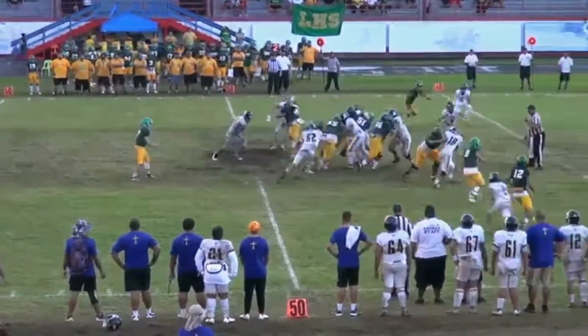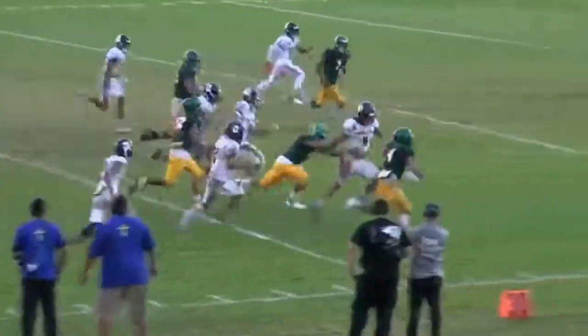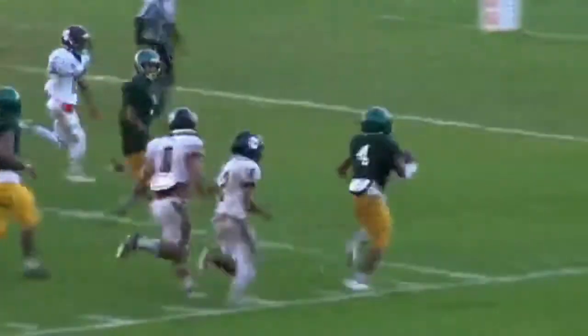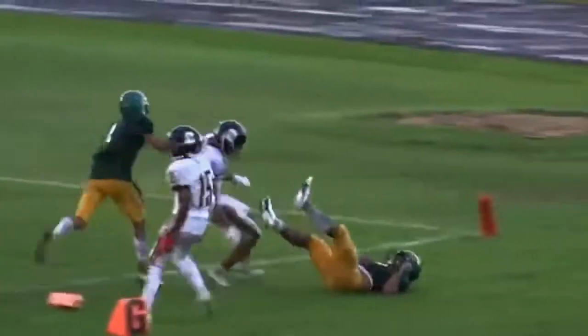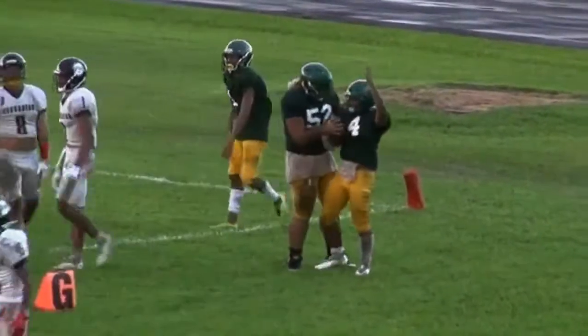Pistol right, they give to Faga. Faga up the guts, and Faga cuts to the right side. Faga throws up a stiff arm. He's into the secondary, crosses the 30, down to the 20, out to the 10, comes back inside, looking for the goal line. Is he in? Touchdown. No, he's got him out at the one, John.